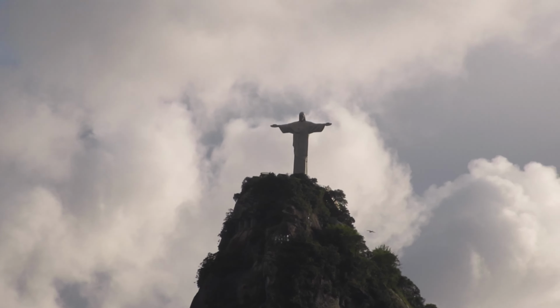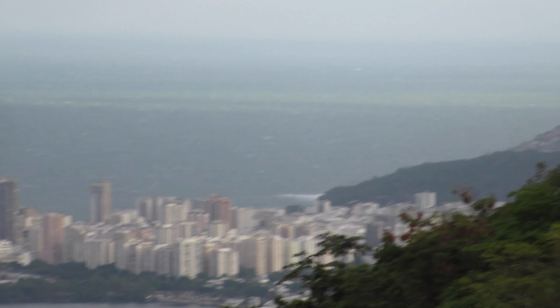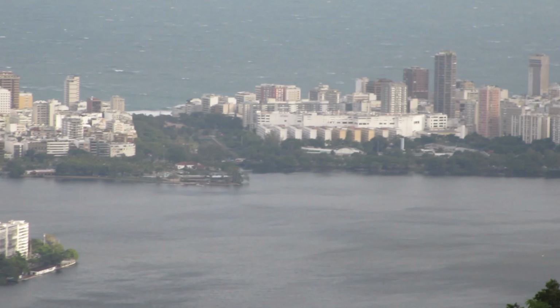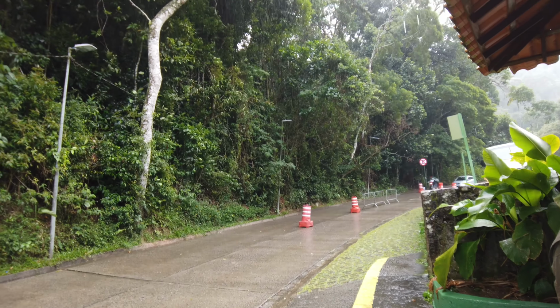Check out the view we have here from Christ the Redeemer, the statue that stands tall on top of Rio de Janeiro, Brazil. 100 years ago, construction started, and it lasted 9 years till 1931. It's one of the tallest statues in the world, measuring almost 100 feet tall.